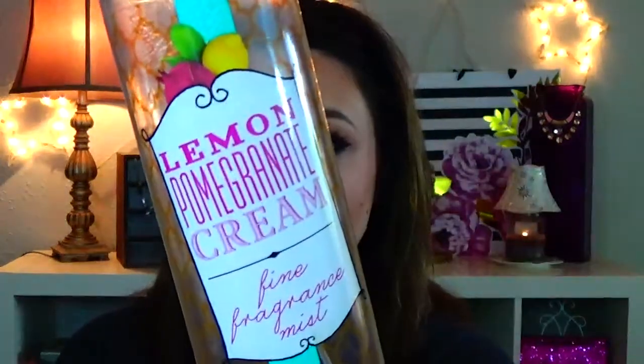It's terrible. I did finish the lemon pomegranate cream fragrance from Bath and Body Works. Oh yeah. I absolutely love this stuff, and I actually am really sad that it is gone. I absolutely love it.